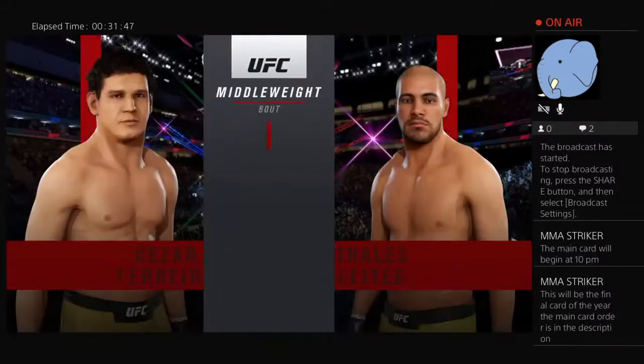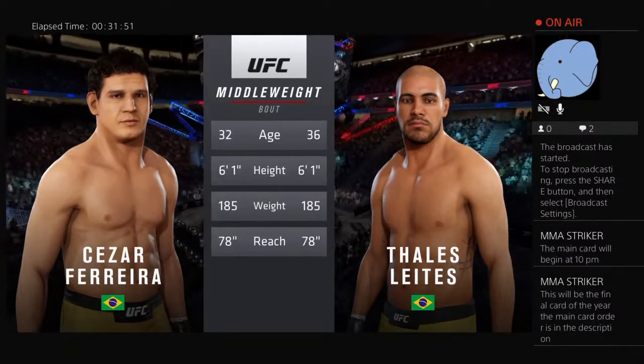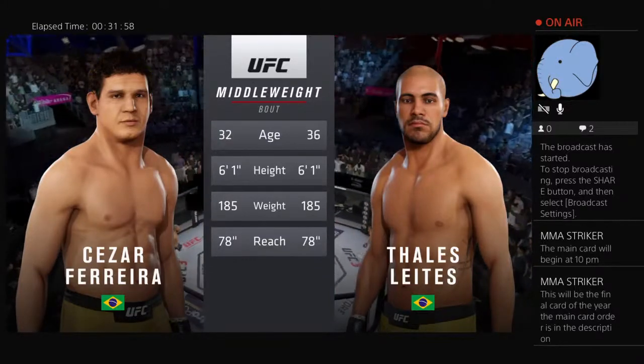The tape for this much-anticipated middleweight encounter. 4 years, the difference in age between these two fighters, with the same height and reach. All right, now for the official introductions, we send it inside the octagon to Bruce Buffer.